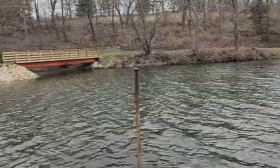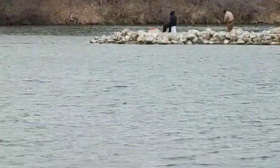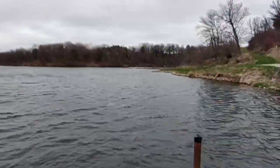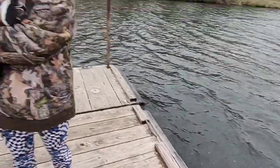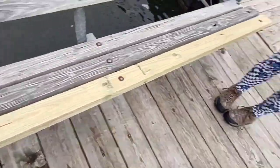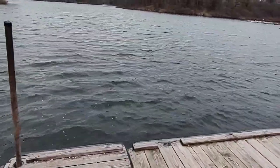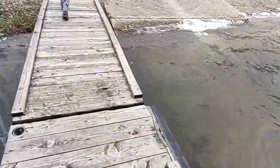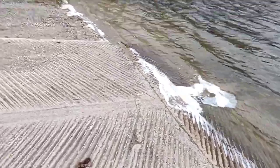Lake Meyer, everyone. This is Lake Meyer. Wow, good sized lake. Sorry about the wind, it's a windy day today. Alright. I see that they keep up with the place, got a new board on the bench rig, that's nice. Yeah, this is a floater. Floating dock. I bet you this lake is quite deep because this is a man-made lake. Listen to the water lap.